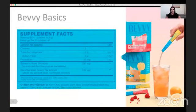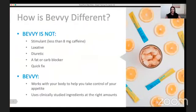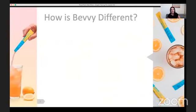Oh, sorry, Sandy, can you go back? That's forward. Back a couple, still on the first Bevvy Basics slide with the directions. All right, thanks. So I know I talked a long time on that.